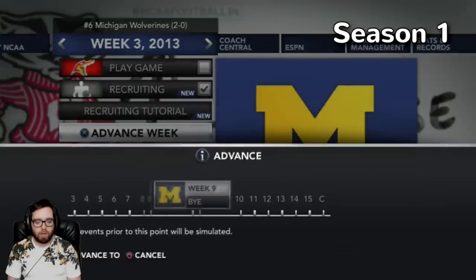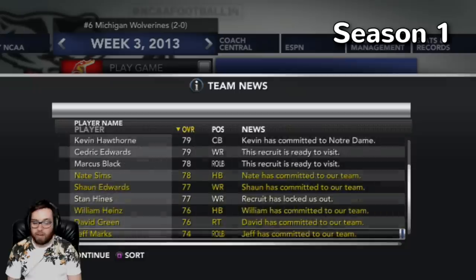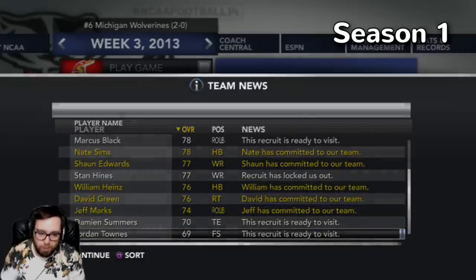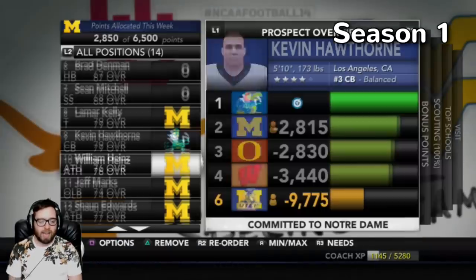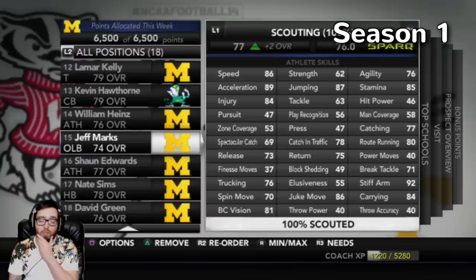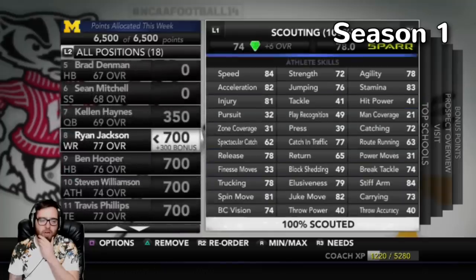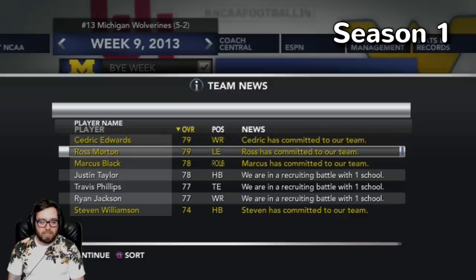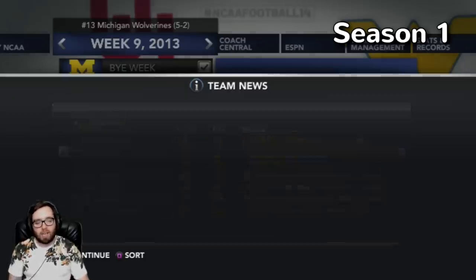All right, let's go to like week 9, shall we? All right, we pick up the left tackle, running back, wide receiver, another running back. To be quite honest with you guys, I think that might be the entire team done. Look at that class already. Okay, so it looks like we might still need to pick up a strong safety, but I'm pretty sure the computer will be able to do that themselves. All right, so we pick up another receiver, outside linebacker, and a third running back to add to the class.